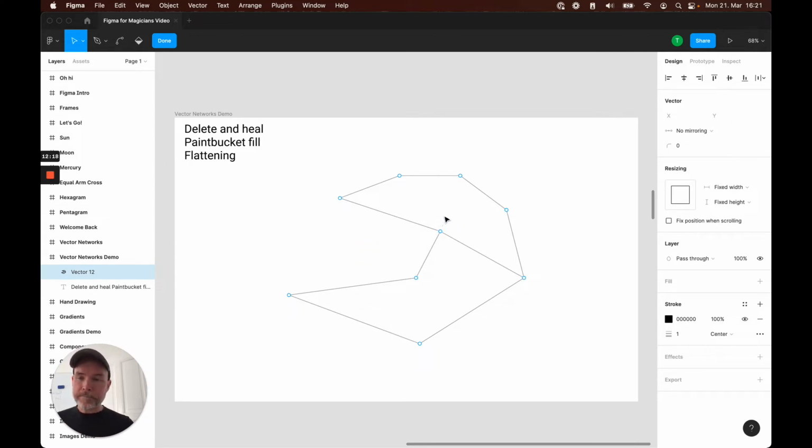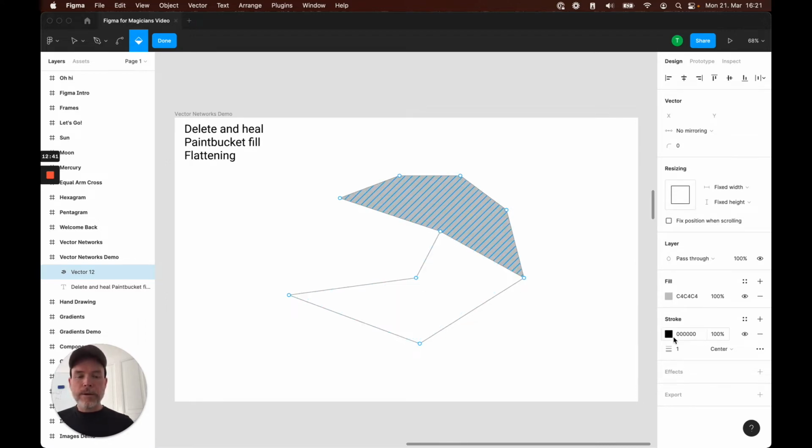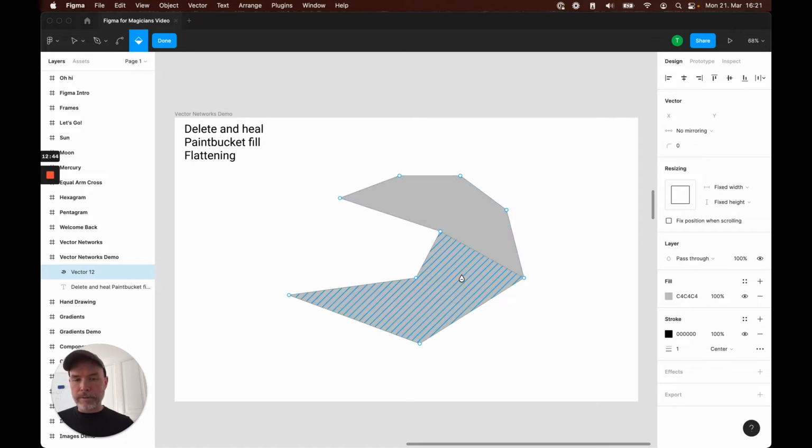But before we do that, I want to show one more kind of cool thing here, which is the paint bucket tool. The paint bucket tool in a vector network allows you to fill in a portion of the network with a fill that will work kind of the way that you think that it should. If I click on the paint bucket tool, I can simply click in one of these shapes that I've created, and it will automatically add a fill to it. I'm going to go ahead and do this other one here, and then I'm going to edit them. So very straightforward. This hopefully makes perfect sense.